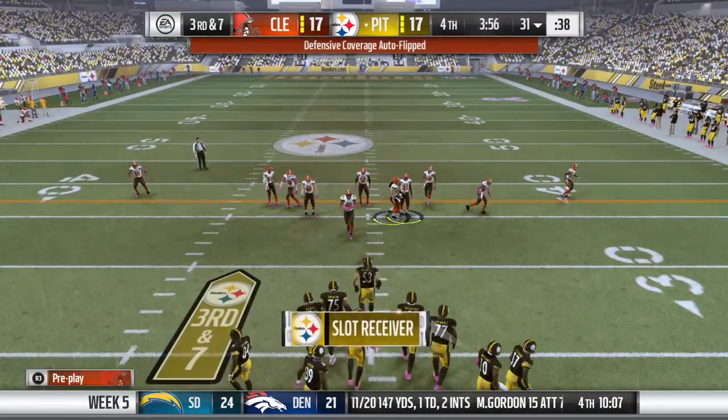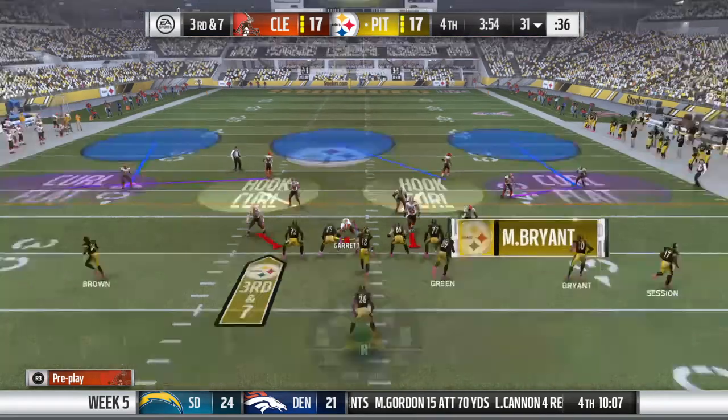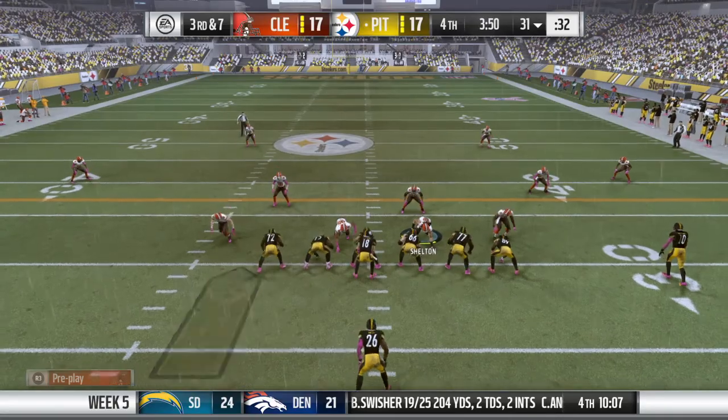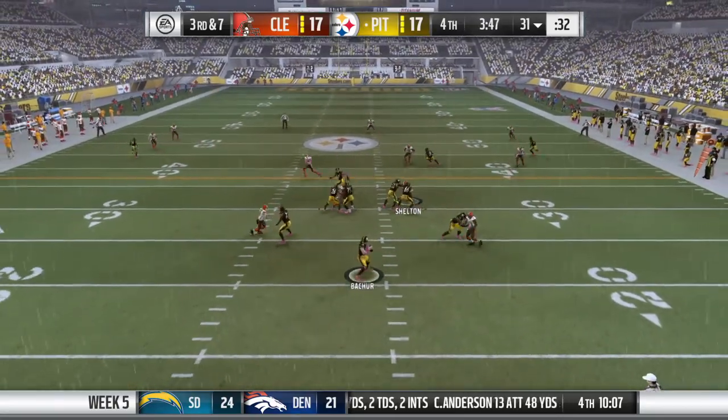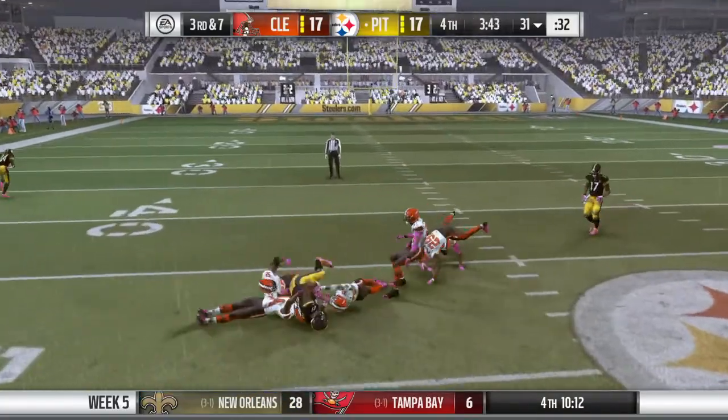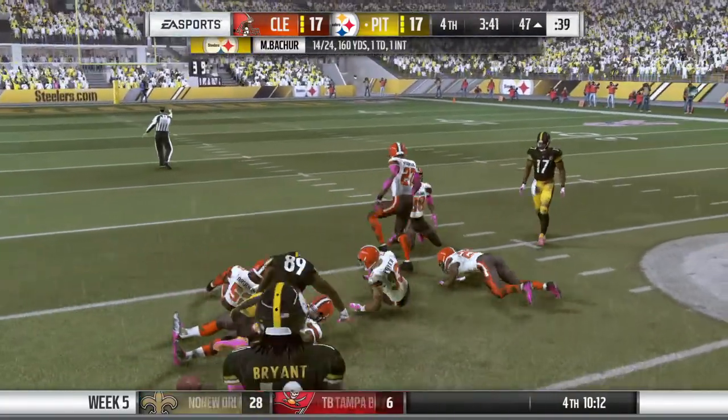And no press coverage here. They are backing off in the secondary. And it looks like we've got a dime set here defensively. 6 DBs in the game. They'll drop to throw. And able to find Green. A good pickup there at 22.